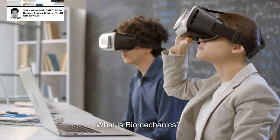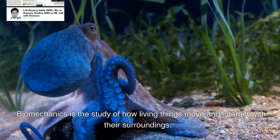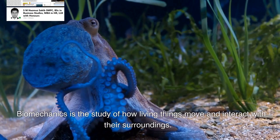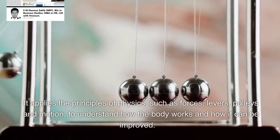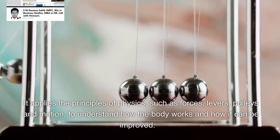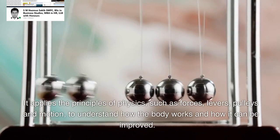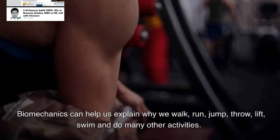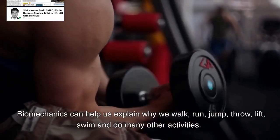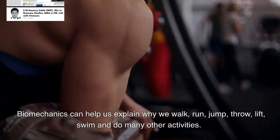What is biomechanics? Biomechanics is the study of how living things move and interact with their surroundings. It applies the principles of physics, such as forces, levers, pulleys and motion, to understand how the body works and how it can be improved. Biomechanics can help us explain why we walk, run, jump, throw, lift, swim and do many other activities.